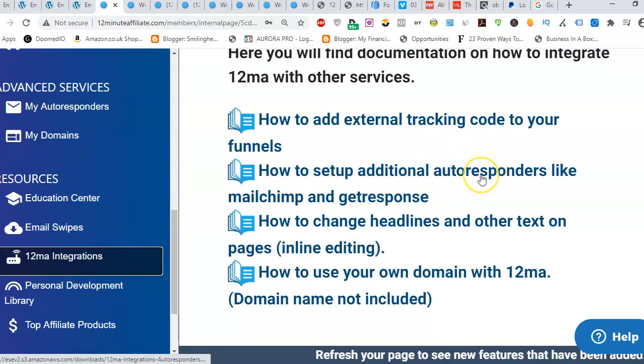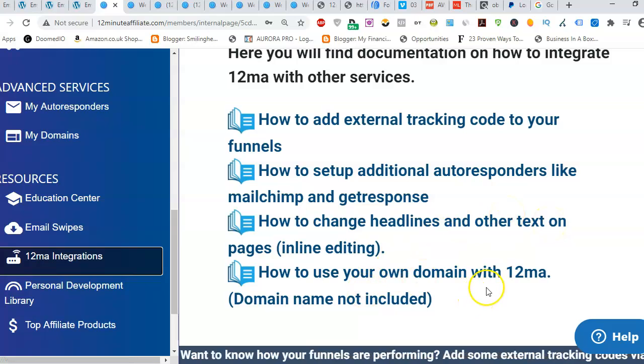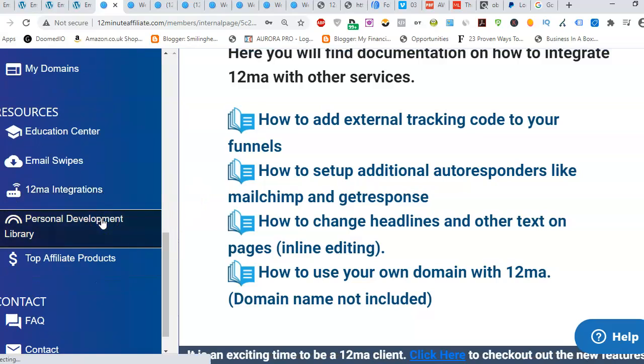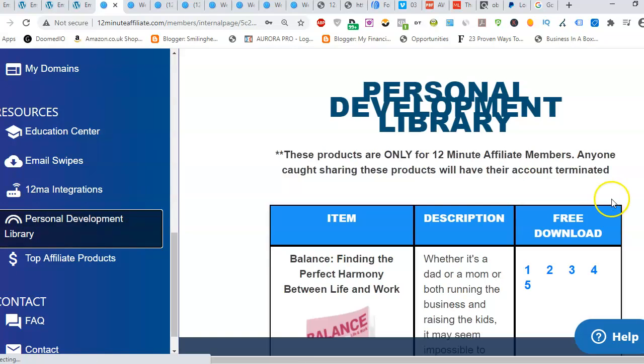How to set up additional autoresponders. So if you don't use Aweber, he shows you how to set these different ones up. So you have an option. You're not stuck with having to use the one that he's using. He educates you on different autoresponders. Here's some education on how to change headlines and other text on pages inside the funnel, how to use your own domain. Very good.